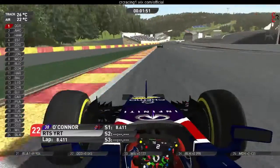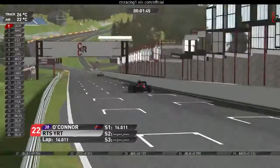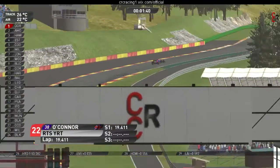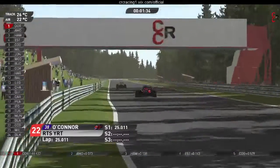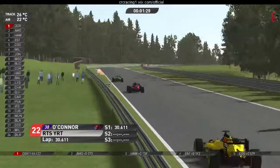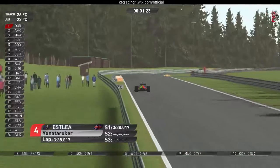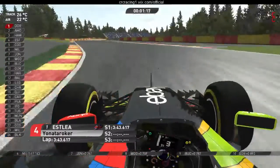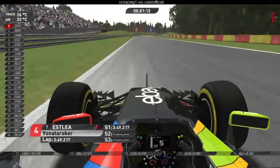And here we're looking at Phoebe O'Connor. He's heading into Eau Rouge. Through Radion. Wesley is back out on track, but I don't think he's going to be allowed to finish his next lap, due to the force to pit glitch.